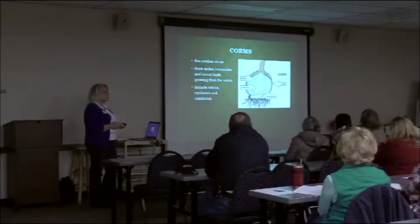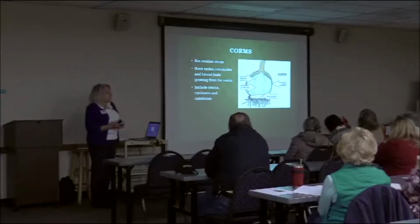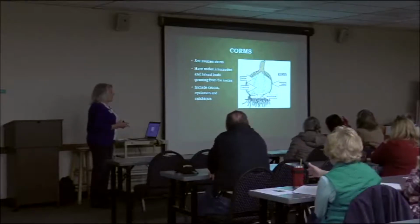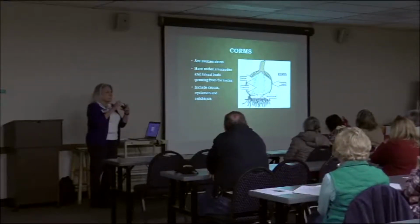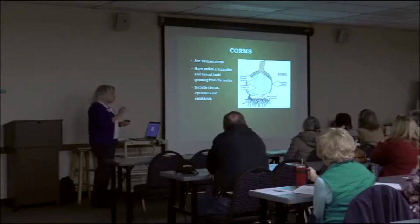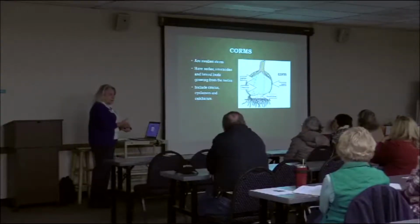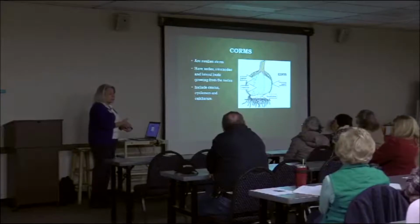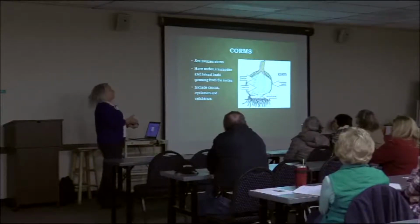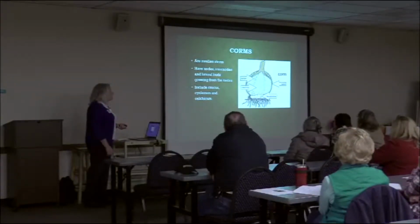Corms are swollen stems. It's very difficult sometimes to tell the difference between a true bulb and a corm because they look very similar on the outside. They have a tunic, which is the papery coating on the outside, and they have roots at the bottom, and they have a pointy top. Many of them, some of them don't. But if you cut them open, and I did not cut any of these open because while relatively inexpensive, they are not cheap. But they include crocus, cyclamen, and colchicum, among many others.